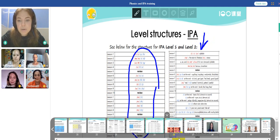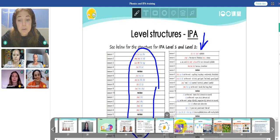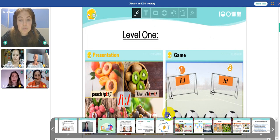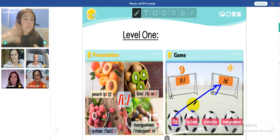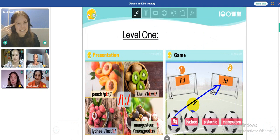So we're contrasting two sounds, and you have to say the word and identify the IPA. And they're going to be saying, is it number 1 or number 2? Lychee. Or actually here it says lychee with the IPA. So how must we say it? It's not on the list.